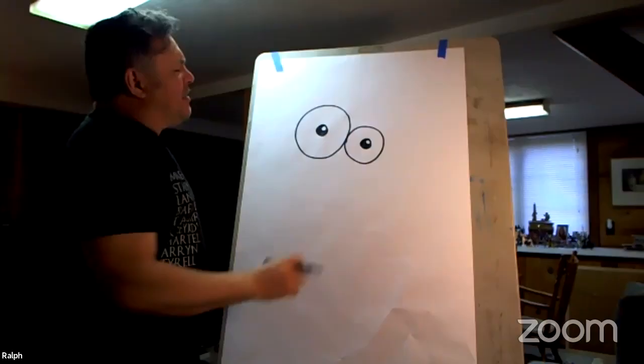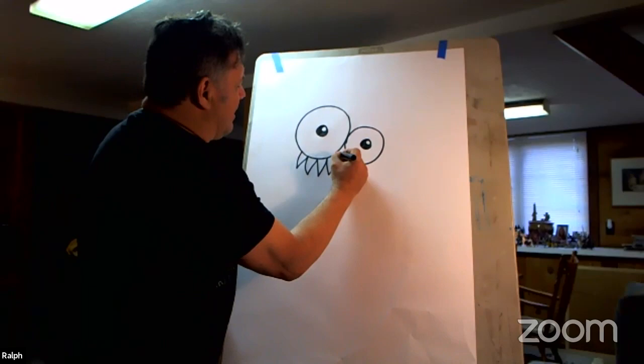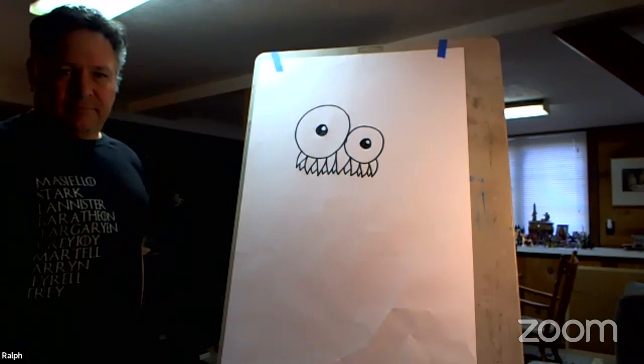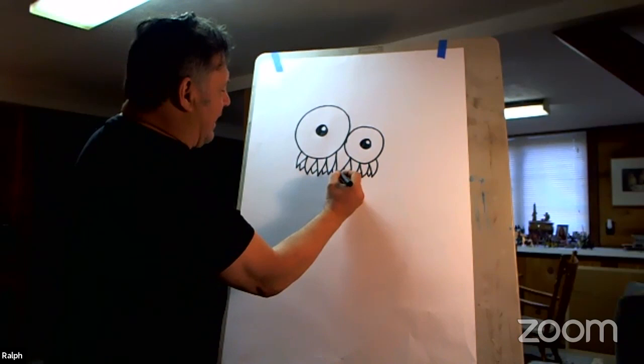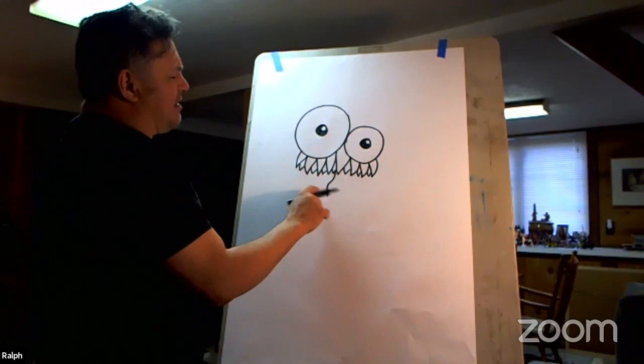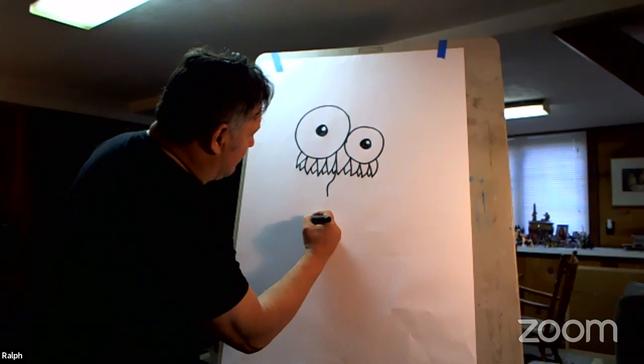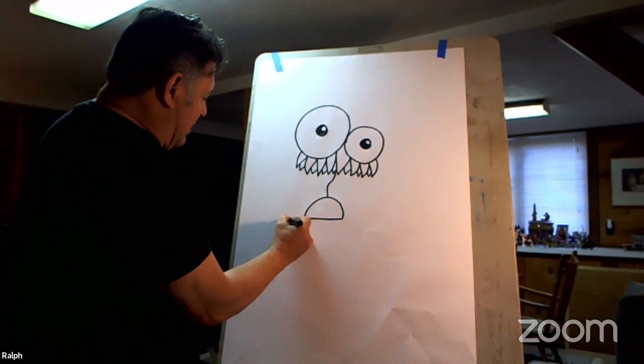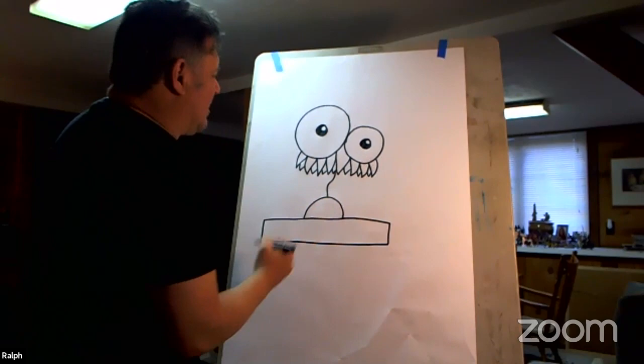And I'm going to make like triangles hanging down. Triangles hanging down. And I'll even put triangles in between these. So I got triangles hanging down. And I'm going to make a wiggly line for a neck. So I've got all these triangles and a wiggly line for a neck. It's got a really skinny neck. And then right here, I'm going to do a half circle. So this is this weird head and a half circle. But then I'm going to put a rectangle right here. And make that into a rectangle.